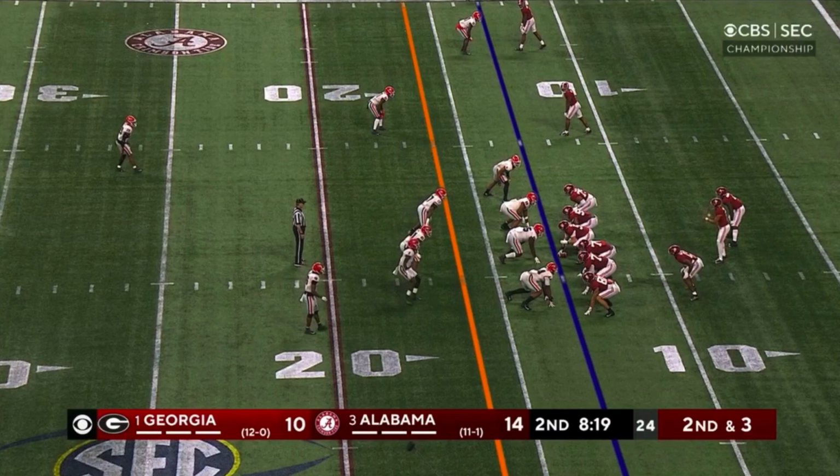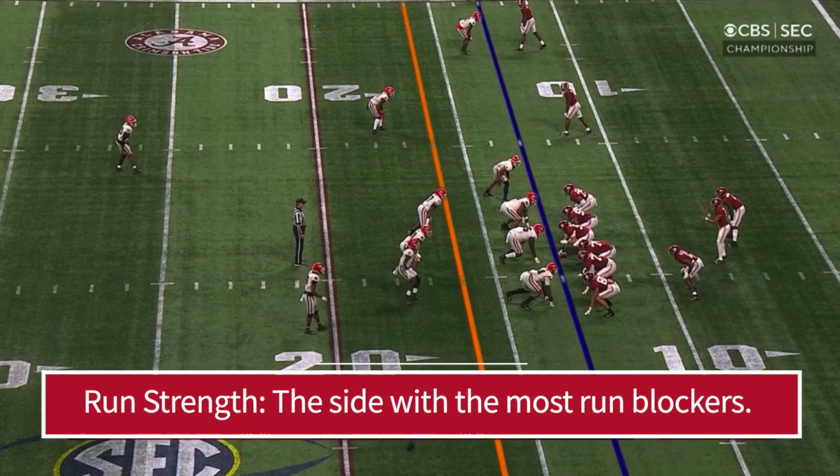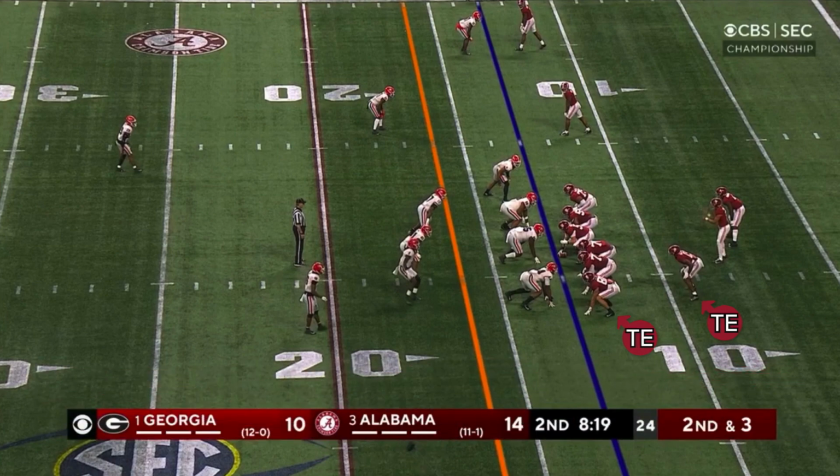To understand how Alabama's offense was able to dominate in this game, we have to start with a particular tendency by Georgia to blitz away from the run strength of Bama's formation. Now, the run strength will be defined differently against different formations, but the first and most obvious rule is that the run strength will be the side that has the most run blockers. So on this play, Alabama has 2 tight ends as additional run blockers to the left side of the formation, and they have no additional blockers to the right. This makes the left side the run strength.